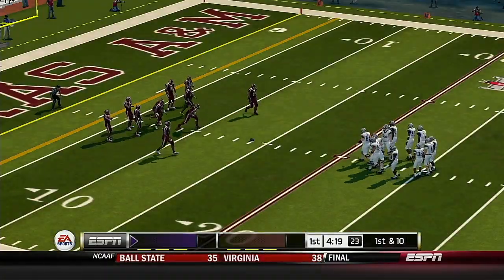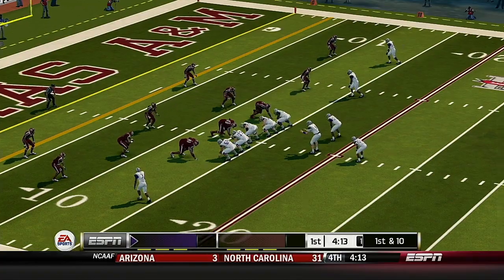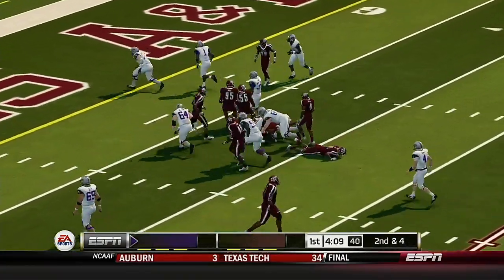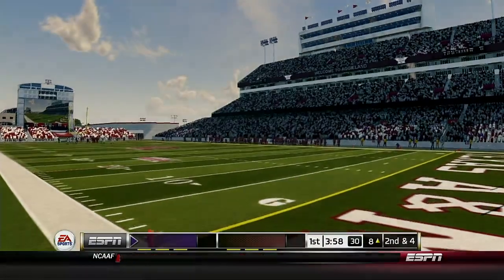Let's see now how the defense responds to giving up the gain on the run. Tackled after positive yardage. Bradley gets 6 yards on the play. That'll make it second and four.